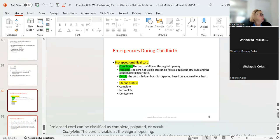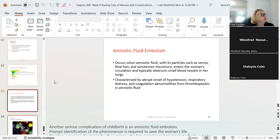All right, let's see what the next one's showing here. Yeah, amniotic fluid emboli. I think I talked about this already the other day, but I'll just go over it because it's in this chapter also. It happens when amniotic fluid, and sometimes amniotic fluid has what we call vernix, which is the baby's cold cream, and has fetal hair, which is lanugo. Sometimes baby had meconium in utero, so now meconium is in that amniotic fluid. What happens is that the amniotic fluid enters mom's circulation, her bloodstream. It travels and blocks off small blood vessels, especially in her lungs. And it's not good when amniotic fluid circulates through mom's bloodstream.